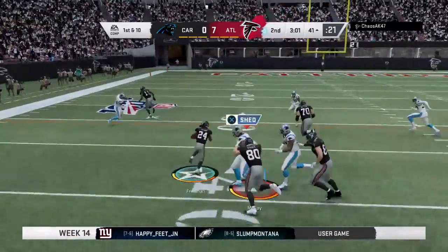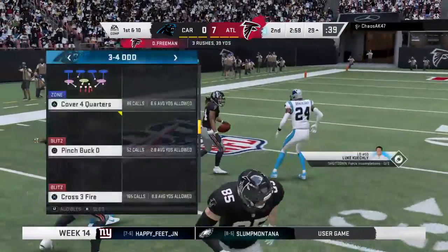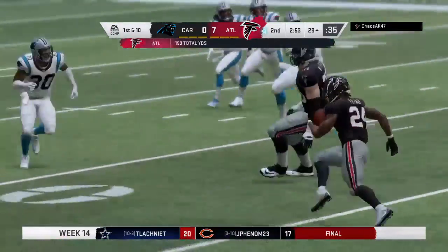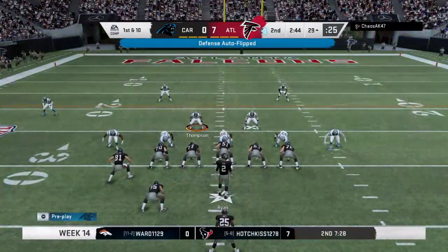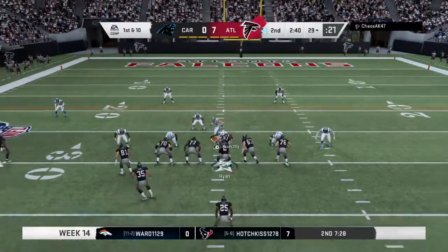Ryan on the handoff. It's Freeman. And he's going to get this inside the 30. 12 yards is the pickup. Good for a first down for the Falcons. Another good run there for a guy who, remember, on Wednesday was named NFC Offensive Player of the Week for what he did a week ago.